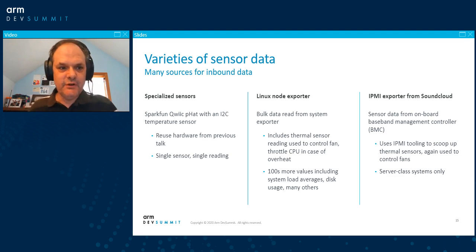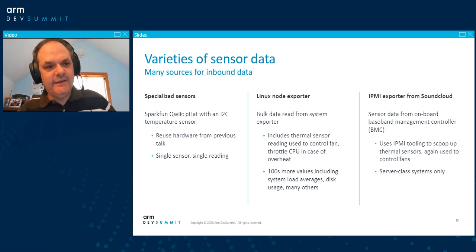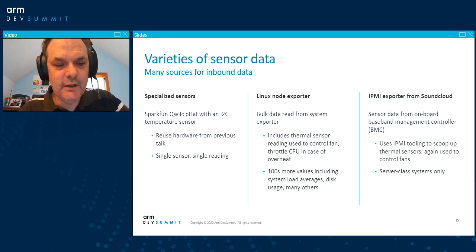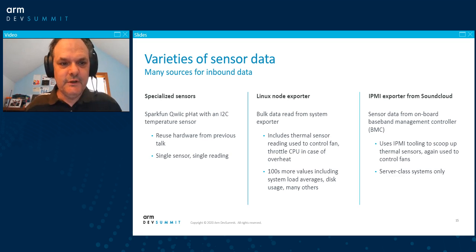The second source of data that I took a look at was specialized sensors that were actually peripheral to the device. I showed you at the start this SparkFun Qwiic pHAT. It has a sensor built on top of I2C, and so as a device, it reads a single value from a single chip. Now, it turns out that this exact device was part of a talk at a previous ARM TechCon, and when that project ended, I was able to repurpose it. So it's the same device. To get it to read from the sensor, all I had to do was adapt some sample code from the SparkFun folks to spit out data in the format that Prometheus wanted.